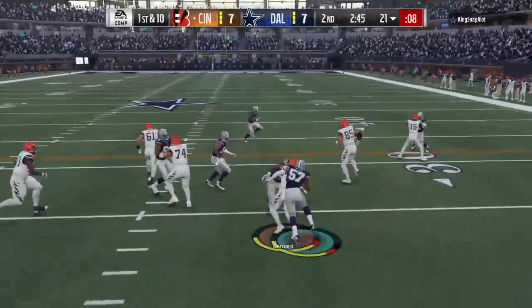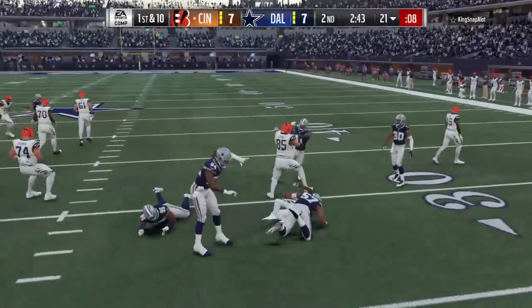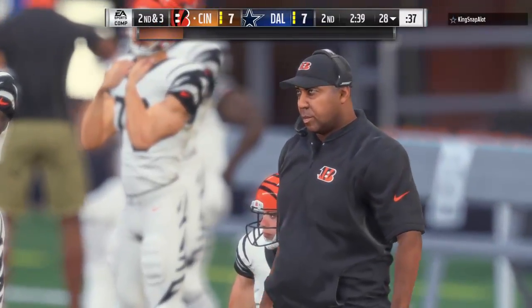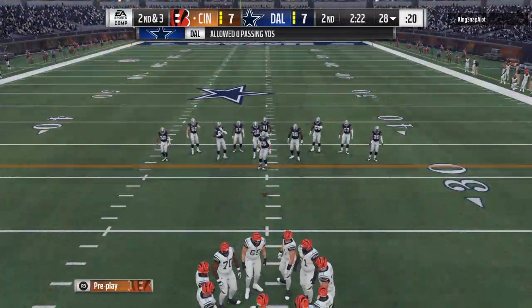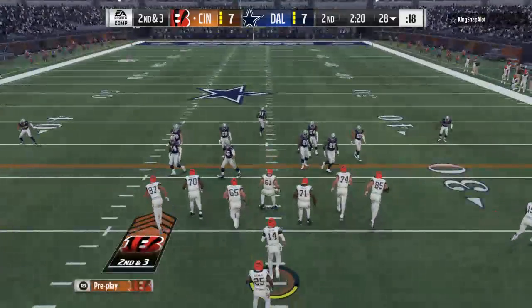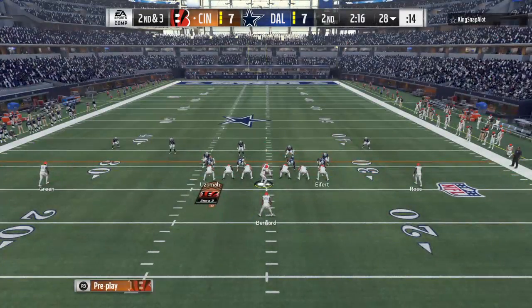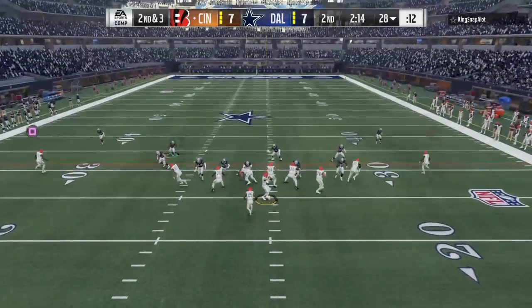They'll start on the ground here with Bernard, and he'll be brought down here at the 28. It's a 7-yard carry to set them up with a 2nd and 3. Well, no matter how they phrase it, staying on schedule, staying ahead of the sticks, whatever you want to call it, 7 yards on first down, that fits the bill.